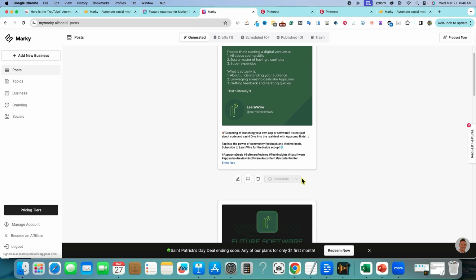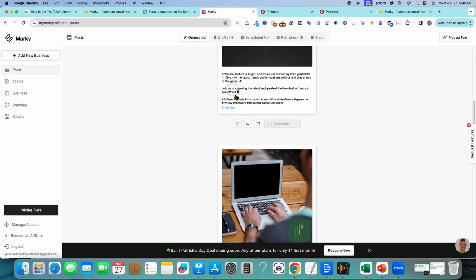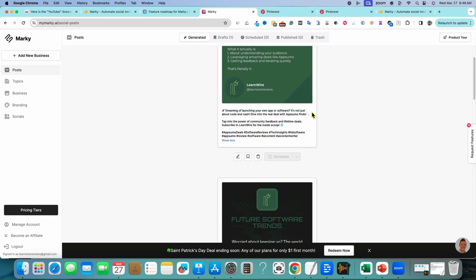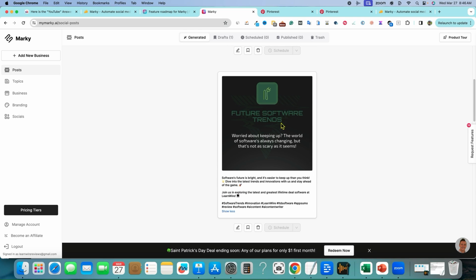and boom. Is it using the same AppSumo deals? Is it using the same hashtags every time? No, it's not. It's actually using different ones each time. So I'm not really sure about that one, but they're decent. Future software trends. It is creating, I think you guys will agree that this is creating better graphics than we got with the other softwares.